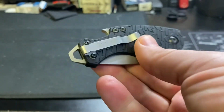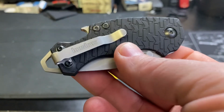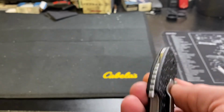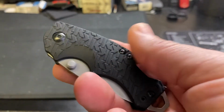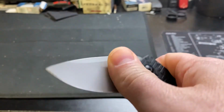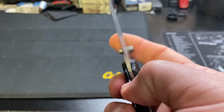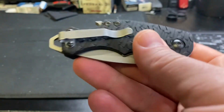What do you think? I think this is one of those knives almost everybody has seen at Walmart or somewhere. I mean, they're all over the place. So I'm pretty sure this is a knife that everybody's almost had the chance to see, maybe to touch. But, you know, let me know what you think of it down below.